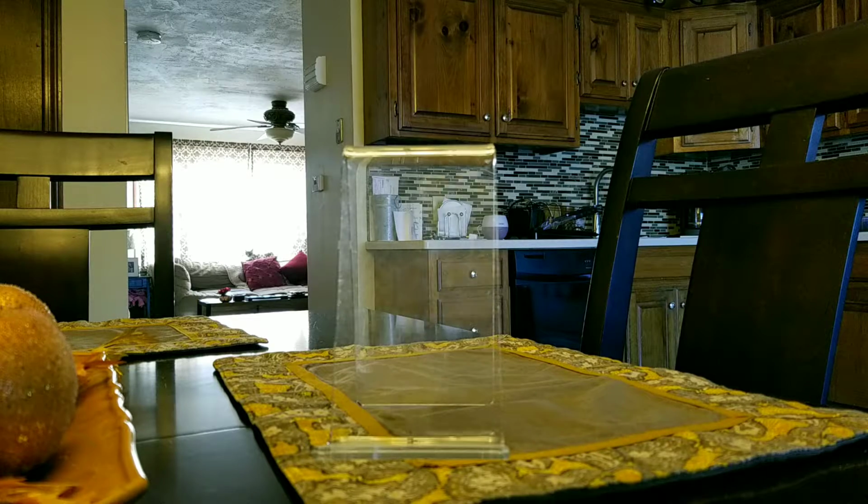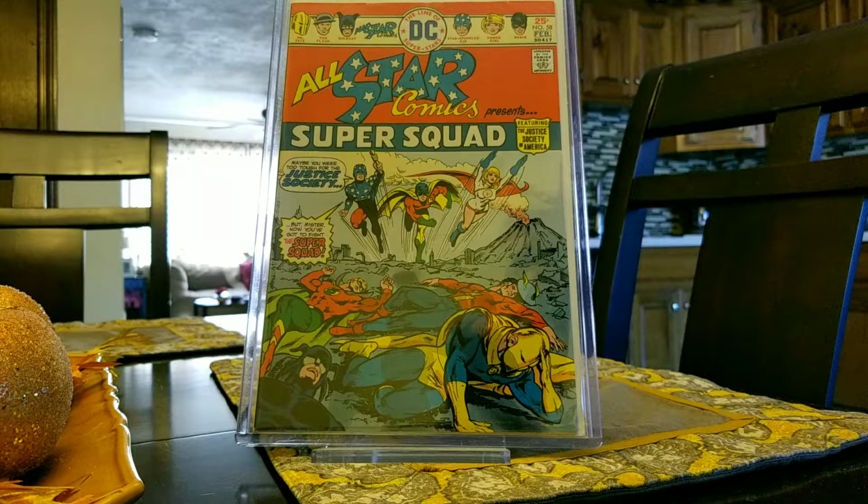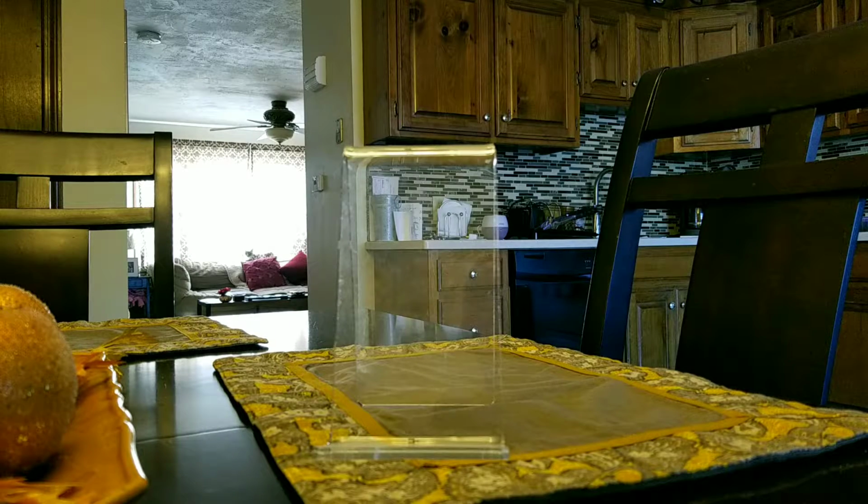I don't know who did the cover to this. I don't even know if he's alive or not, but I definitely think I might get this one signed. The first appearance of Power Girl, All-Star Comics 58. No, that's a no. I'm going to get this one signed by Terry Dodson.